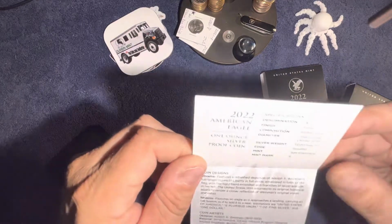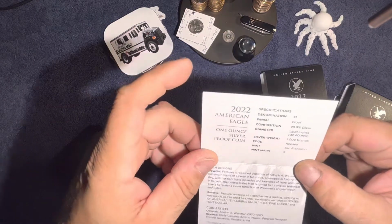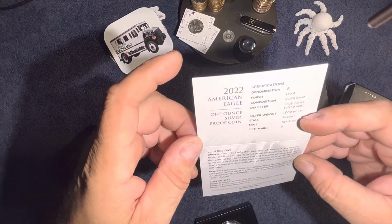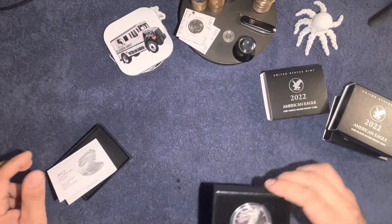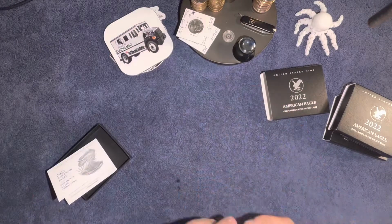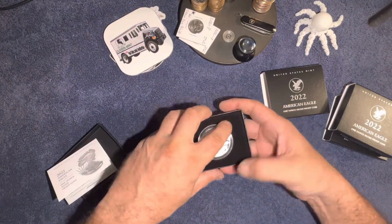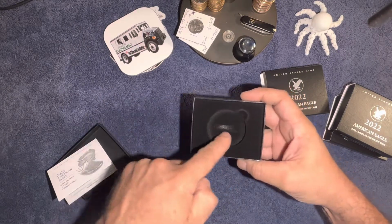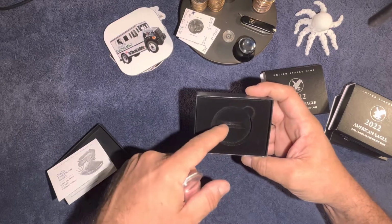All right, so we got a $1 proof denomination, San Francisco Mint Mark, 1.598 inches, 1 troy ounce, and typical stuff. So there's your COA. There's your proof coin. Let's get that out of there real quick. If you can't get these out like that, you can take the whole thing out and just pop it out from behind. It's got almost like a little pinch point on the opposite side.